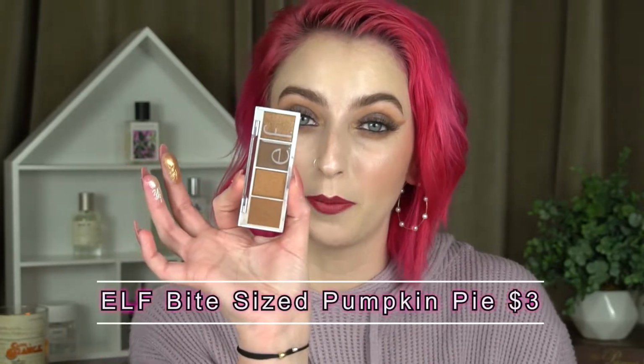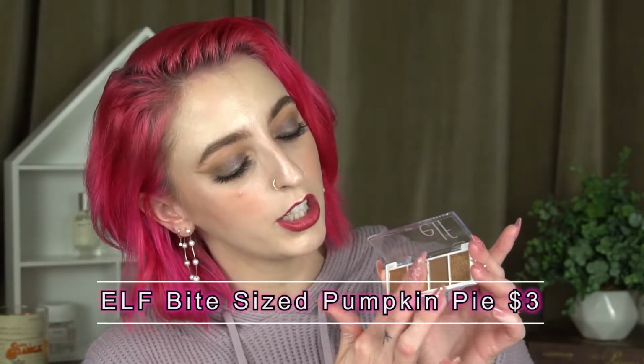So creamy, very, very pretty. And then I have Pumpkin Pie. I'll do a shimmer swatch from this one as well. It's like a beautiful copper orangey tone. It's really great for blue-green eyes.